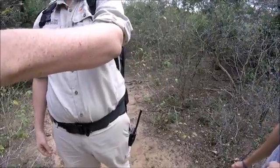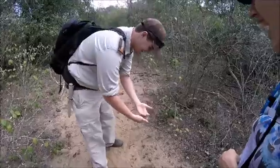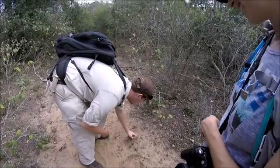Yeah, this is not a honey ant. This is actually a stink ant. Yeah. So they don't really bite or sting.